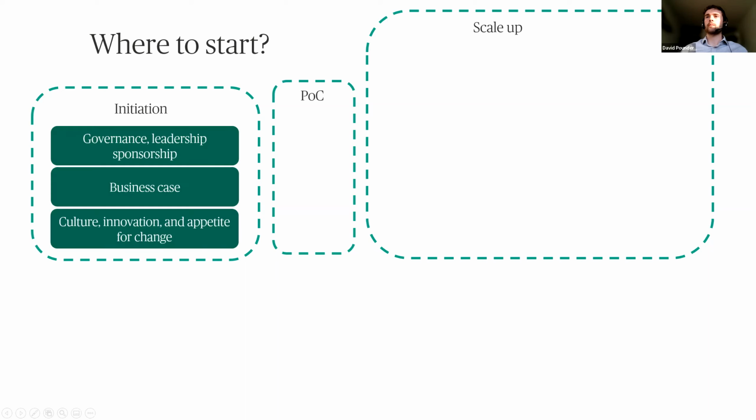So initiation is all about putting in place the appropriate governance and business case, and ensuring the organization's got the capacity and capability to innovate, really. So making sure you've got a bit of resource, the headspace and decision-making power to facilitate the process.